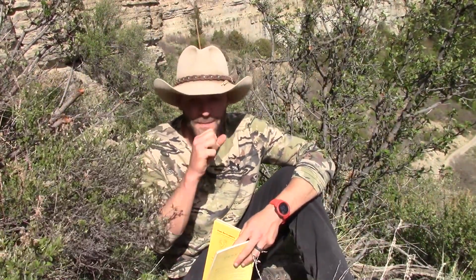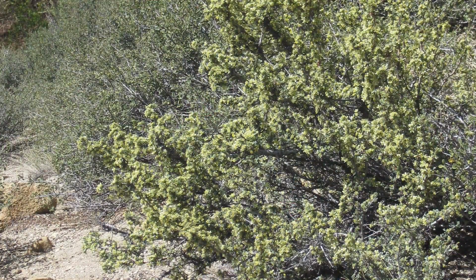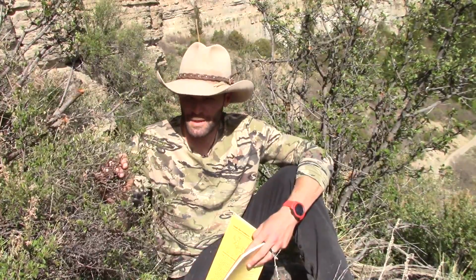All right, guys, so I'm gonna show you bitterbrush real quick. And generally, bitterbrush is gonna grow in proximity to mountain mahogany. So here you can see this is mountain mahogany, and then this is bitterbrush here. Bitterbrush tends to be less woody, and per square inch it has more leafy material. And like I said about mountain mahogany, this is like a primo feed for deer. If you can find a lot of bitterbrush, it's going to be very good deer and elk habitat.